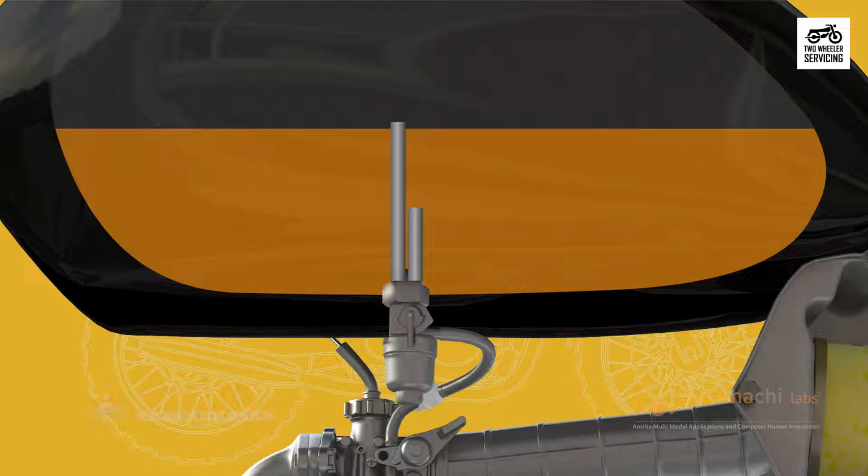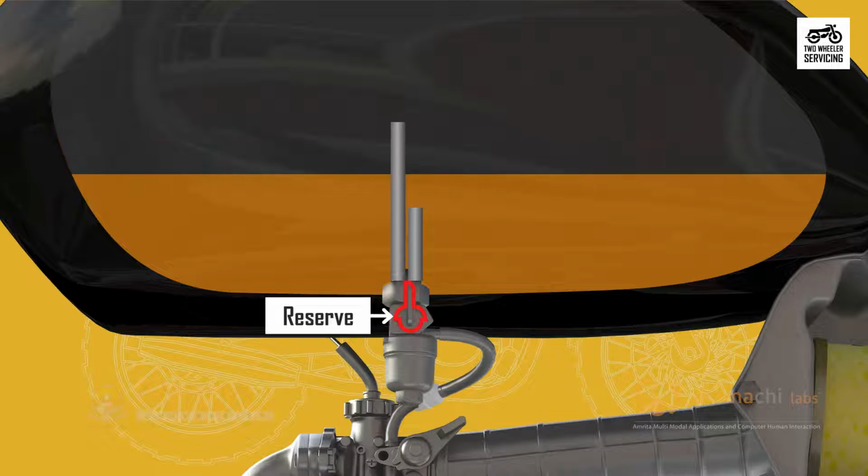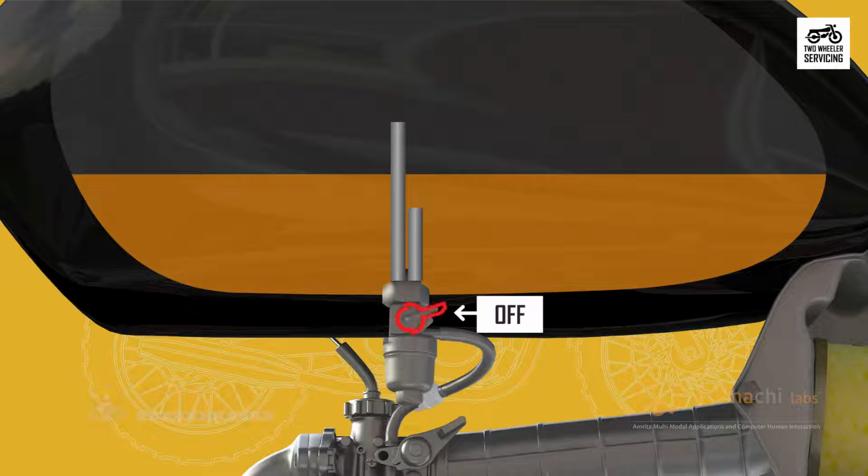At this point, the petcock is turned to reserve to let the fuel below the longer pipe to flow to the carburetor. In off mode, the fuel supply is cut off and is ideally used when the motorcycle is kept idle for a long time. This helps to prevent fuel overflow in the carburetor.